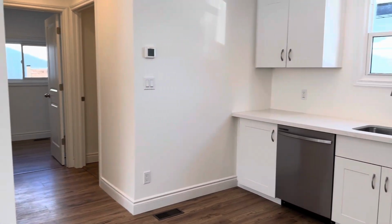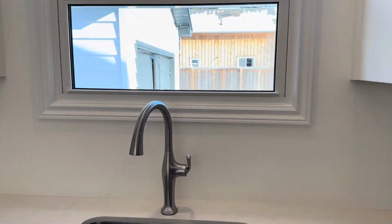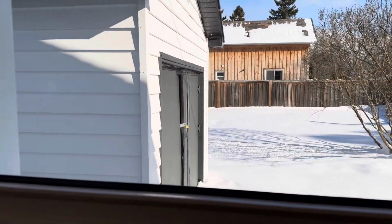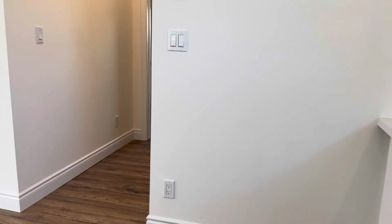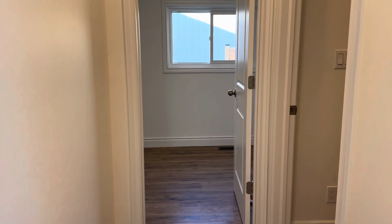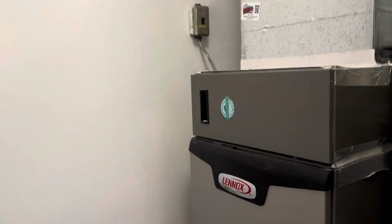Everything in the kitchen is brand new, of course, just like the rest of the house, with a view out to the yard where they've just put a new fence. It's key to have a garage in Canada, so you've got that as well. Down the hall, you've got a second little bedroom and a furnace room with a hot water tank. The furnace, I believe, is 2 years old, but I'll have to verify that.